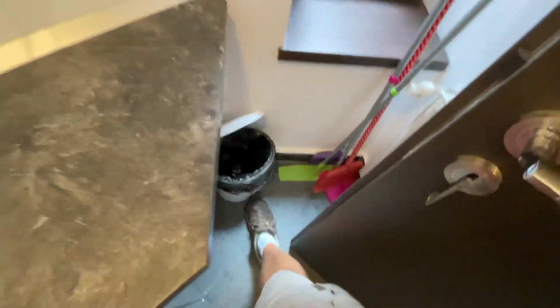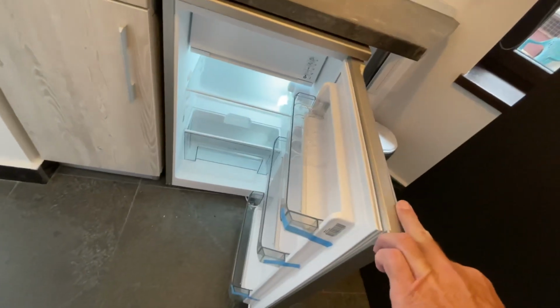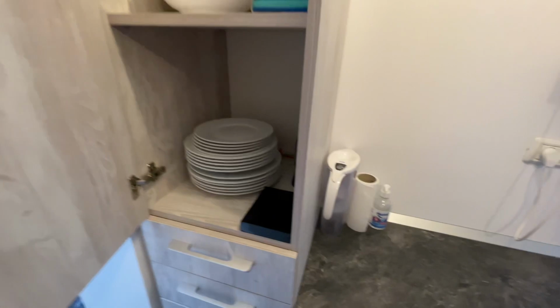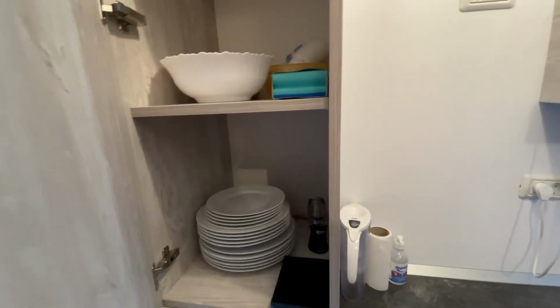All the trash cans I empty and take out the bags and then put new bags in. That one didn't have a bag, but this one did, so I put a new bag in it. Refrigerator, the same way. I wipe down the refrigerator and take out all the stuff, make sure there's nothing in there, make sure everything's clean. I try to organize it, like when I got here, I think some of the dishes were not organized correctly, so I organized them a little bit more.